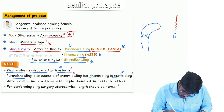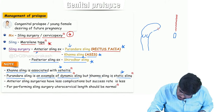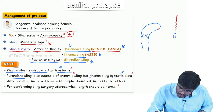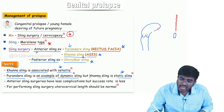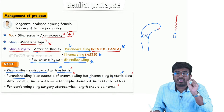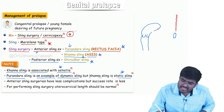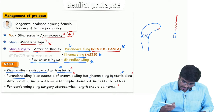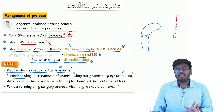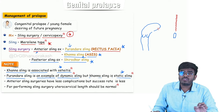But when I'm talking about the Khanna sling, it's an example of static sling. Why? Because Khanna sling is going to attach one side to the uterus and the other side to one single prominent area called the anterior superior iliac spine. The anterior superior iliac spine is not like the rectus fascia. It is one single prominent bony point. So we are calling the Khanna sling a static sling. Understood? So, close your eyes and tell me, what are the problems associated with the Khanna sling? It is attached to the anterior superior iliac spine.